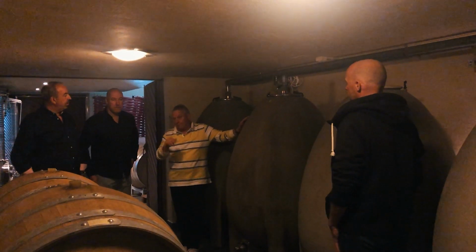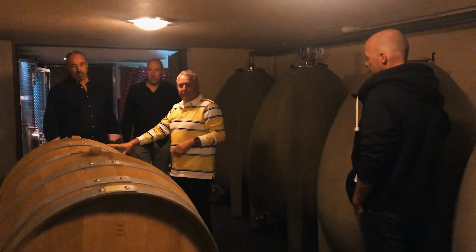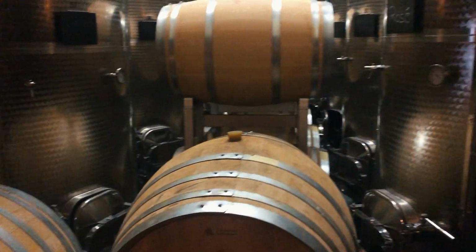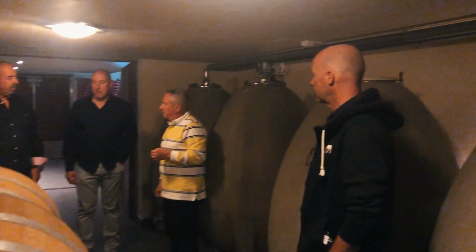So here will be the wine bar, and upstairs we have more space for dinners. Okay, it's beautiful. We have a lot of barrels, around 100 barrels, 500 or 600 liters. You have 500 here, 600 here. We use only oak, always French oak, because it's the best way for the wine.